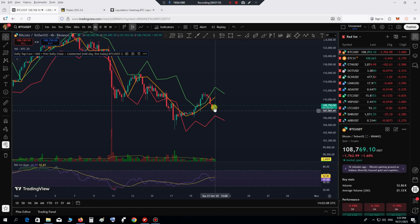So, considering the RSI situation and this downward trend we're in here, given the state of our indicator bands, it will probably continue downward and could move toward 105,000. Let's update the zones and keep going.